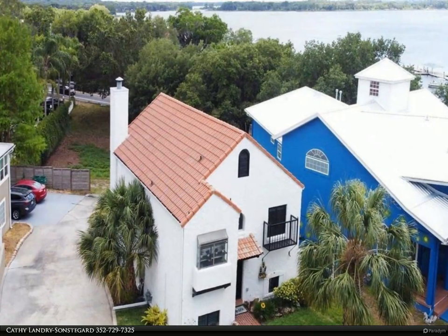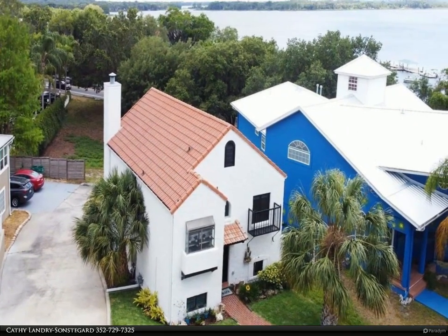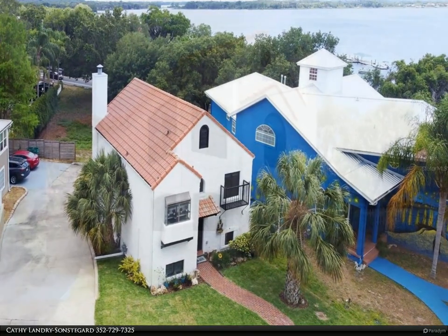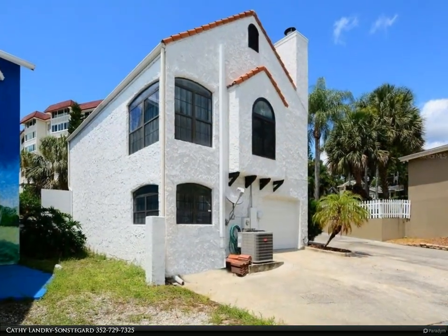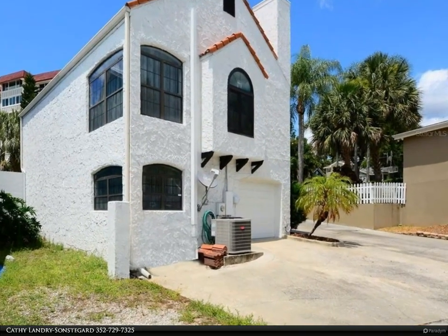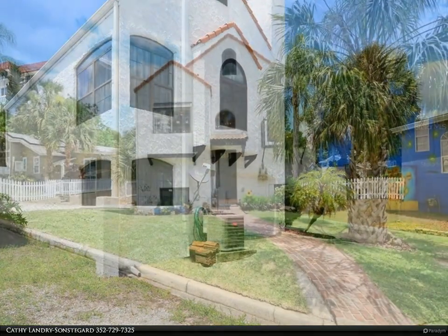The renovated kitchen has a lovely greenhouse window, tall cabinetry, large pantry closet, granite countertops, and stainless steel appliances. It is very well designed and very functional, with plenty of storage and light.